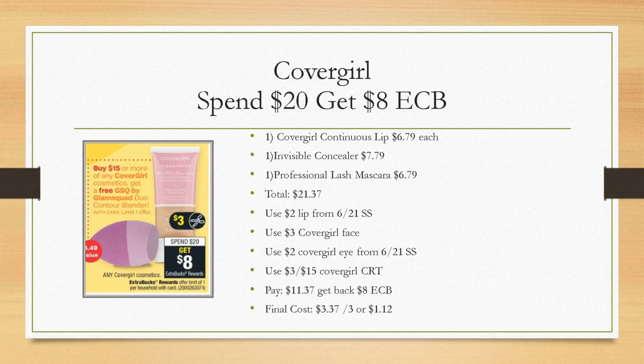If you have a 3 off of 15 CoverGirl CRT or a 3 off of 12 cosmetic CRT, definitely use that towards this deal. You'll pay $11.37, get back an $8 extra buck, and you'll get back, of course, that contour blender. So your final cost would be $3.37 for 3 items, technically 4 items, of course, or just $1.12 each.